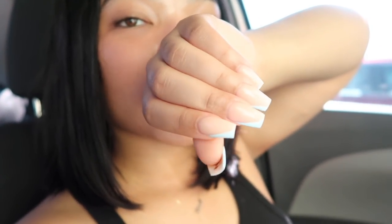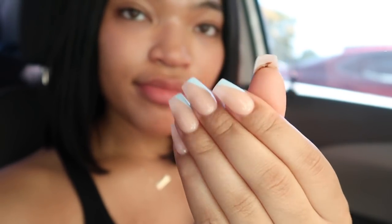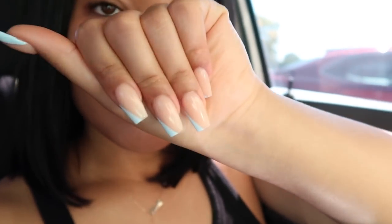I gotta get prepared to go to Atlanta too. I gotta start packing, because I hate packing. I'm gonna pack tomorrow. No, I'm gonna pack Thursday, forget that. But yeah, my nails are cute, they're cute as fuck. So cute.